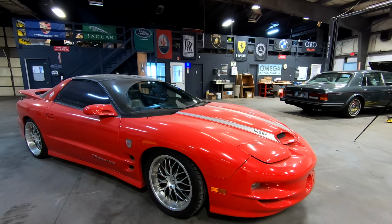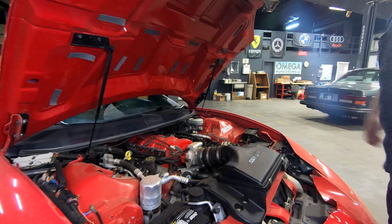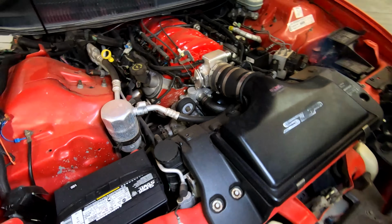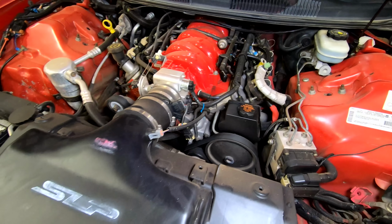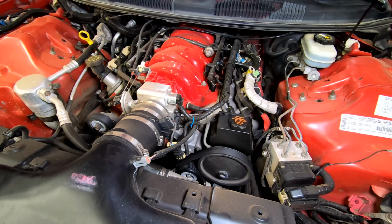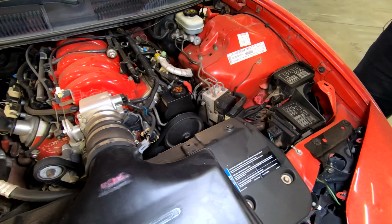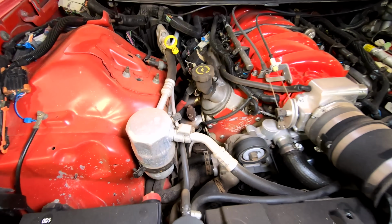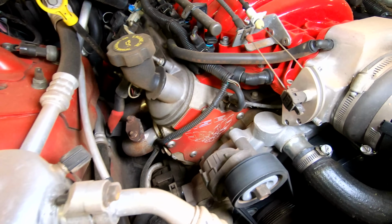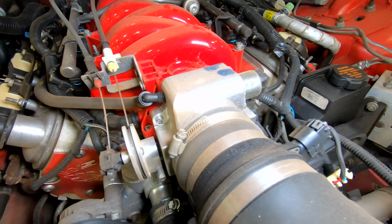Let's go ahead and get the hood opened. There it is, guys. WS6 LS motor. All kinds of crazy mods and things on it. What they've done to it as far as tunes and injectors, I don't know the full details of everything, but I do know that it has a tune on it. And here's the aftermarket throttle body. But it does have a tune on it.